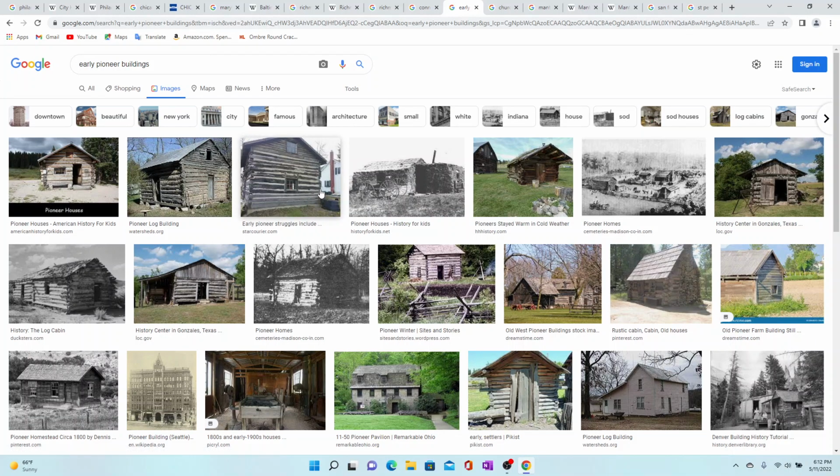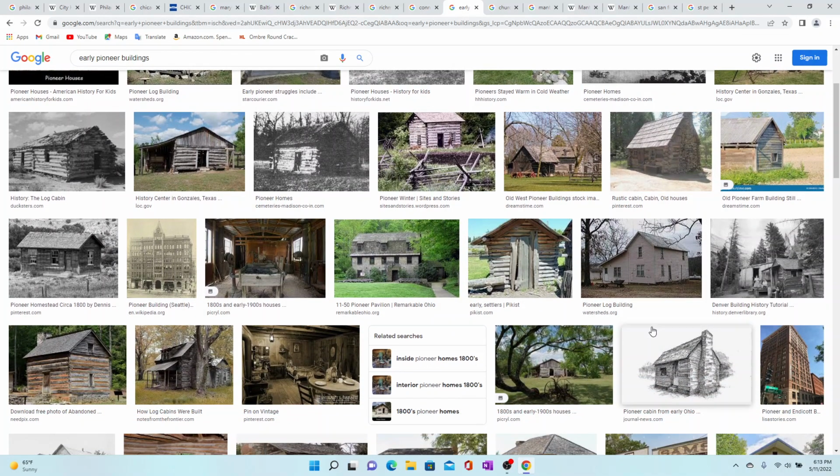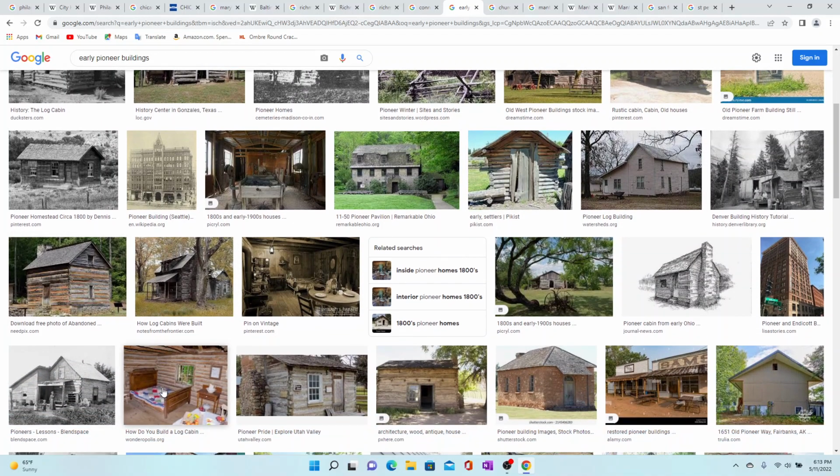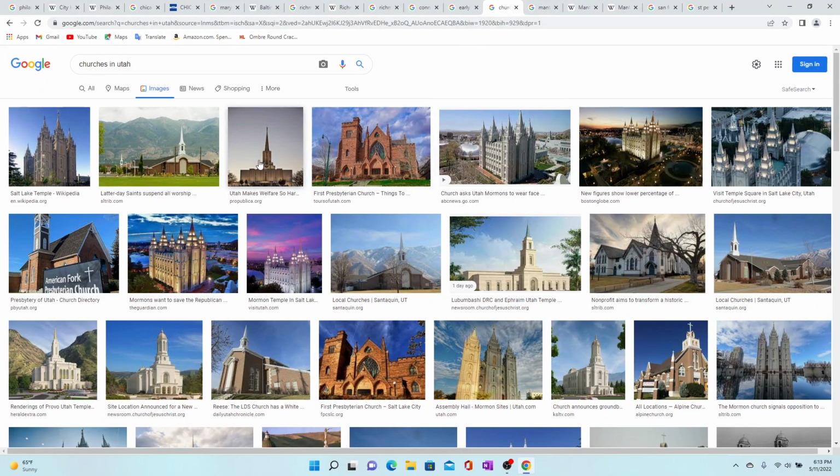Now, this is what you'd expect some early pioneer buildings to look like. Not the literal pioneer building here. Sort of wood shacks, wooden houses, log cabins. This is what you'd expect. Here are some of the churches in Utah that were built in the 1800s, oftentimes by populations of less than 3,000 people.